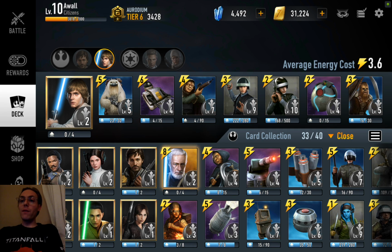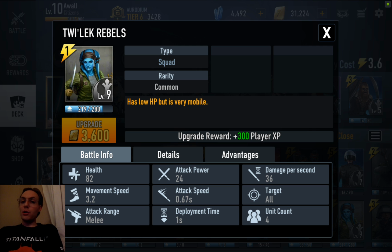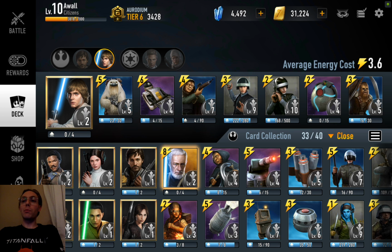Another great counter to light vehicle is Twi'lek Rebels. Deploy them right next to the vehicle. There's so many individual targets. Because light vehicle has a slow attack speed, it'll be relatively slow at taking down each one of these 4 rebels that you can deploy on it.